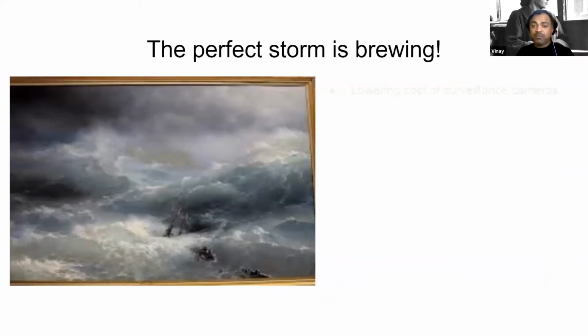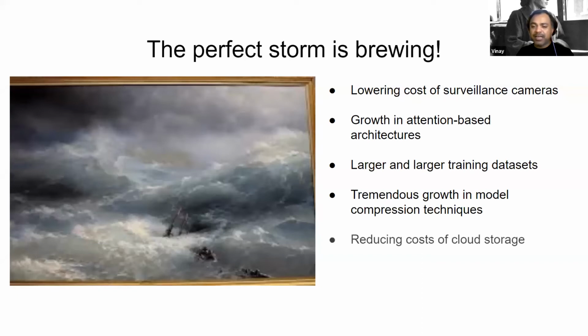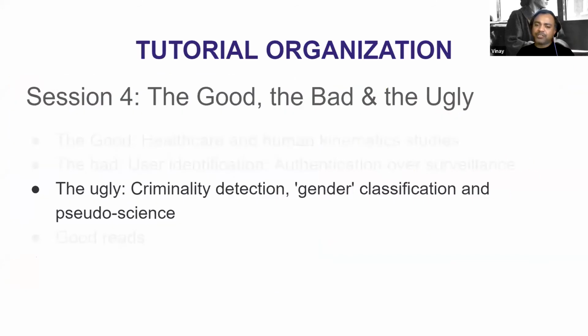And the perfect storm is brewing now. There's a lowering cost of surveillance cameras, growth in attention-based architectures and better models, larger and larger training datasets, tremendous growth in model compression techniques, reduced cost of cloud storage, and a lack of ethics in the field in general. So we are in a slippery slope situation. Hopefully the thought leadership at places like IGCB will help in course correction in this regard.